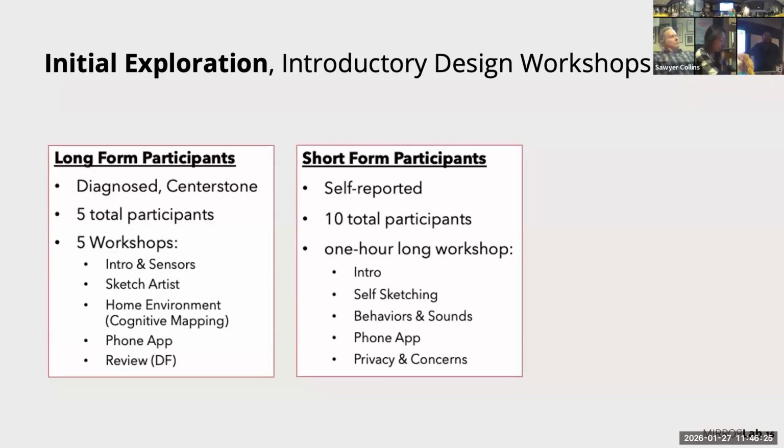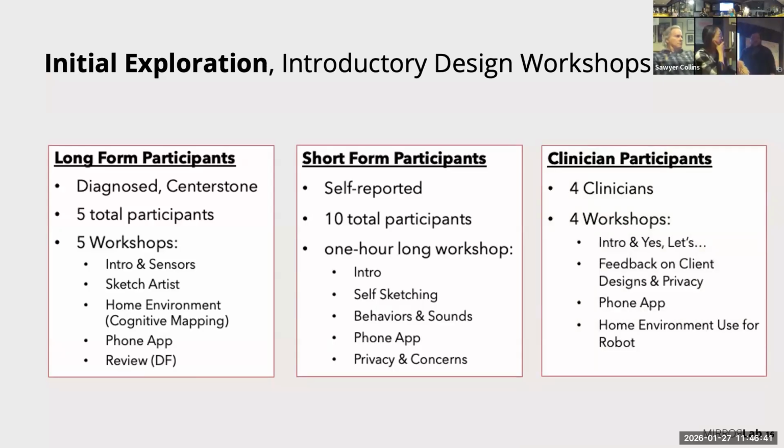They did the same things as all these longer workshops, but they tried to do it in an hour. That's pretty intense. So the sketching they did themselves, they did again, behaviors and sounds, phone app, privacy concerns, things of that nature, right? And then we also worked with clinician participants. So clinicians included therapists and caseworkers.